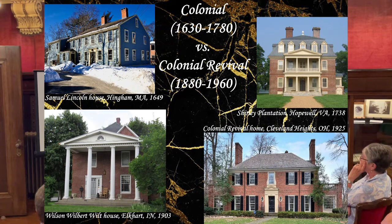Simple entryway there versus the Shirley Plantation of Hopewell, Virginia, completed in 1738 with a very elaborate Greek-influenced front portico with a two-level porch, a symmetrical five-bay design, pitched roof, twin chimneys, which are all very characteristic of the colonial style. A more recent version, a colonial revival, the Wilson Wilbert Wilt House right here in Elkhart from 1903. You may recognize that. It's one block down the street from here. That's my house.